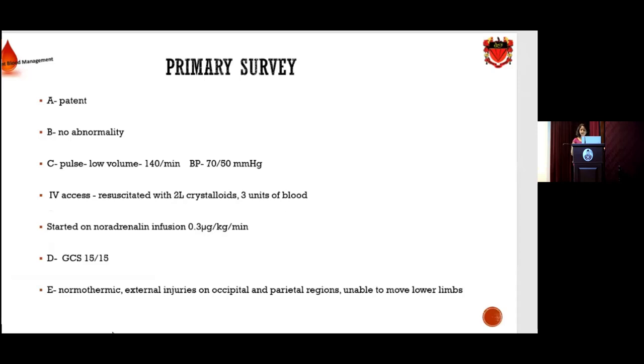They achieved IV access, and the patient was initially resuscitated with 2 liters of crystalloids, that is normal saline and Ringer's lactate. Although we usually go up to 1 liter of crystalloid in initial resuscitation in a bleeding trauma patient. Further, he was treated with 3 units of cross-matched blood there. And they started this patient on noradrenaline infusion at a rate of 0.3 mcg per kg per minute, as the blood pressure was not rising to the expected level.